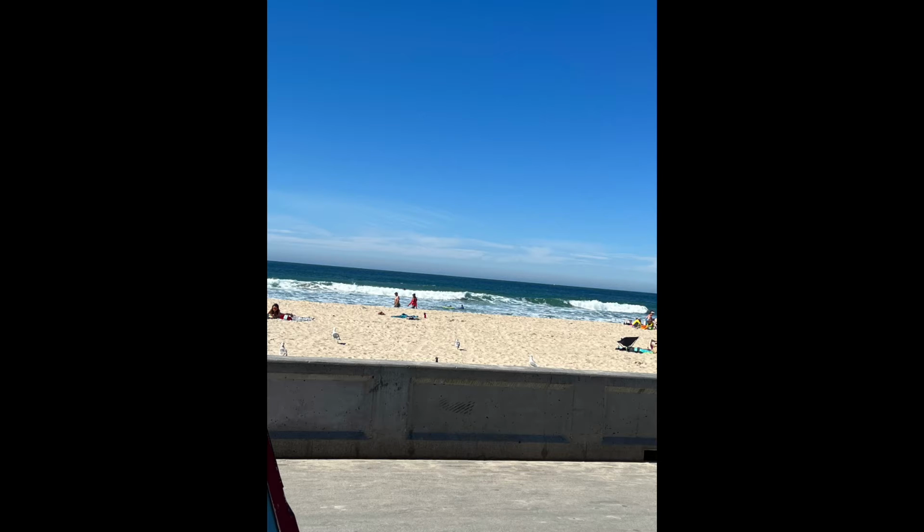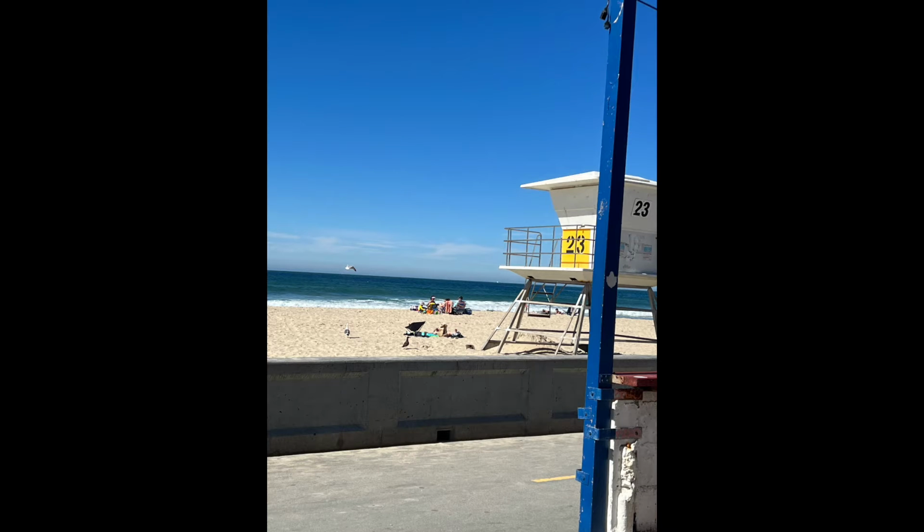So this is the view from the balcony at our hotel. We stayed at the Surfer Beach Hotel. It's right on the ocean at Pacific Beach in San Diego. This is the little lifeguard shack that you could see from our hotel room. You can see it's a nice, bright, sunny day. So we walked along the little boardwalk.